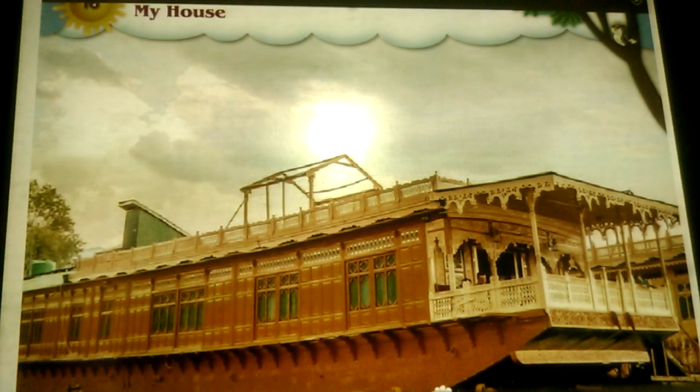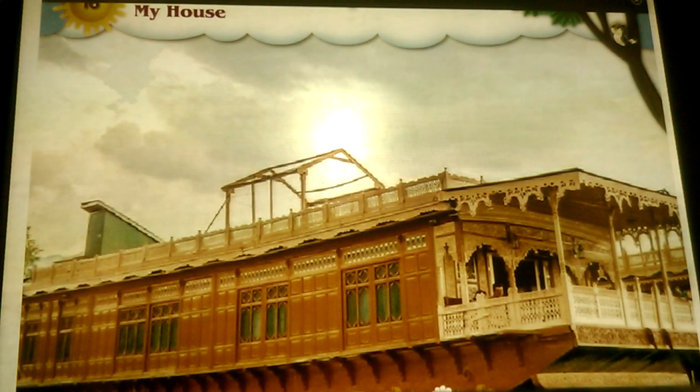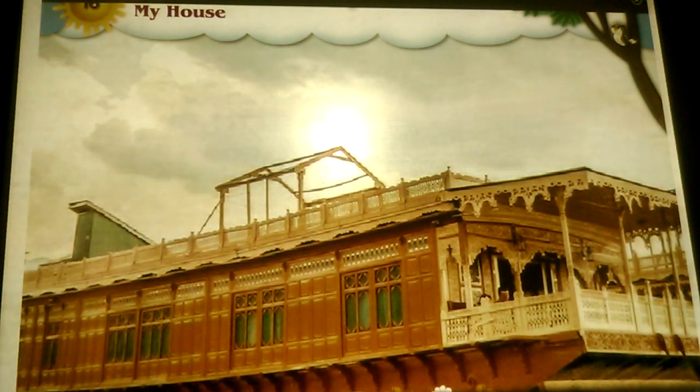Children saw a houseboat. You must be surprised. How is it possible for a house to be in the lake? But it is possible in the Dal Lake. In Dal Lake, there are many houseboats and people live in them. They give it to tourists on rent. Houseboats are very good and we enjoy to live in them.